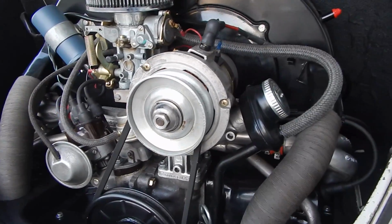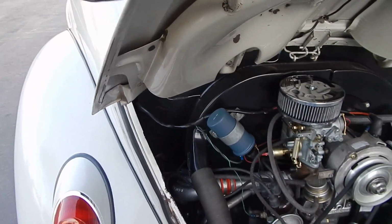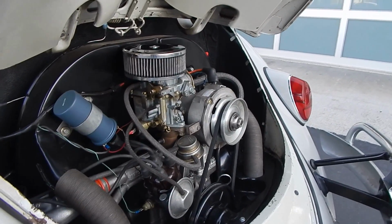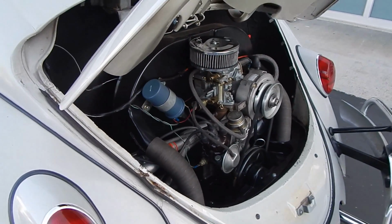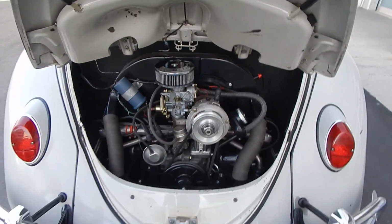Charging system looks to me like it has an alternator on it. So that would be later model. '65 probably would have been a generator, I think. Just cute, all new coil, but basically it runs and drives, starts right up. We'll fire it up for you and share it with you here in just a minute.